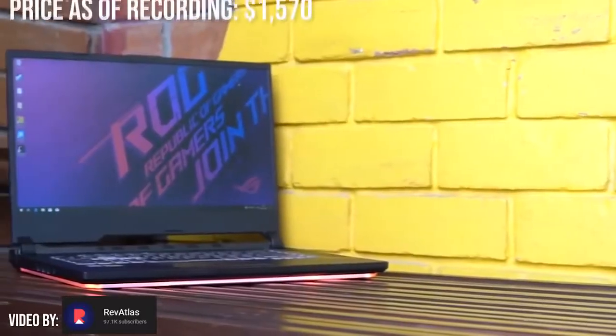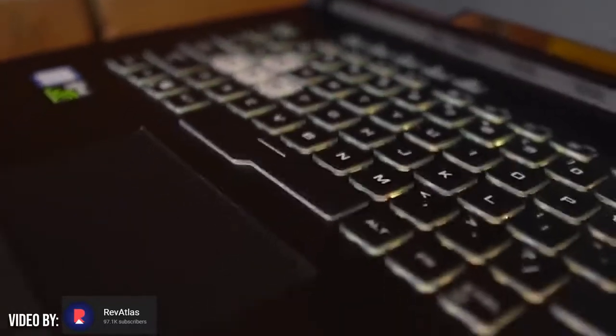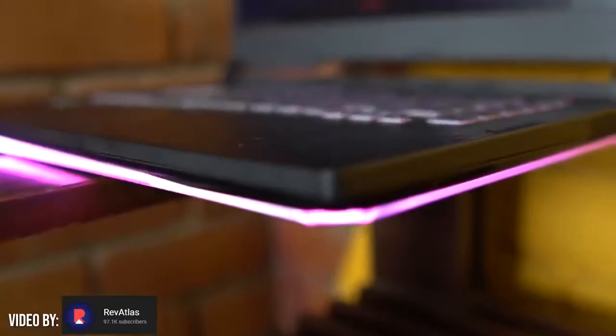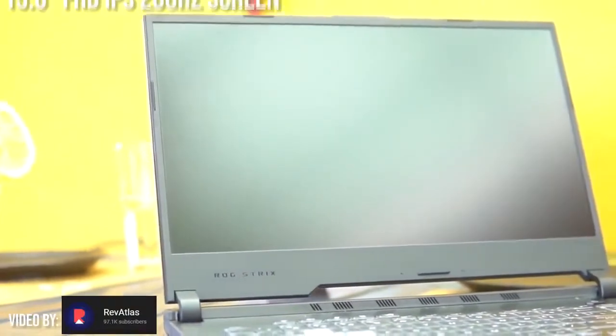This laptop costs $1,570 or around 80,000 pesos. Now, this laptop is perfect for architects and architecture students who are looking to buy their first laptop for architectural programs and, you know, maybe do a little bit of gaming on the side. You know, architectural games like Minecraft or Sims, so you don't feel guilty about gaming when you have a project due the next morning.